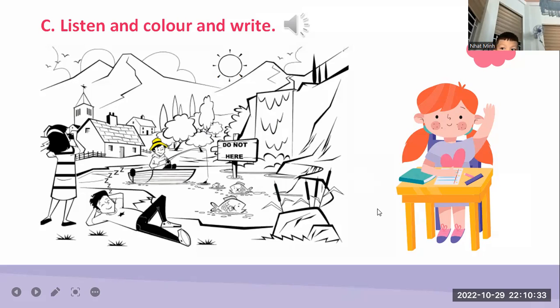Now you listen and colour and write. 1. Now find the rocks in the picture. Right. I can see them on the ground. Colour the biggest rock purple. Okay.